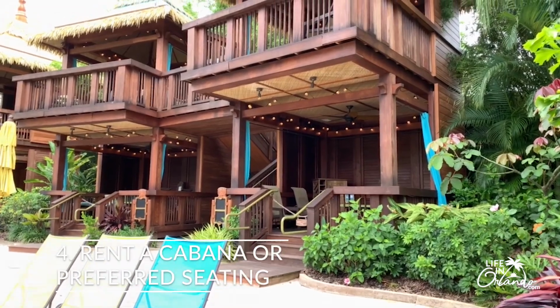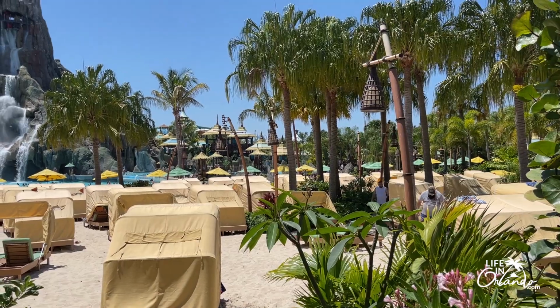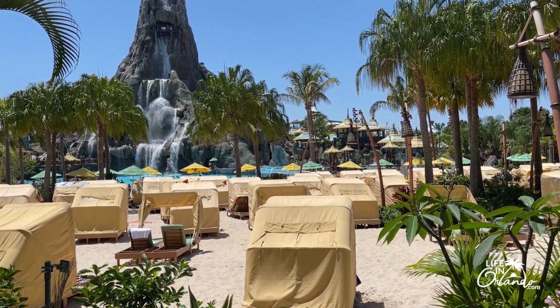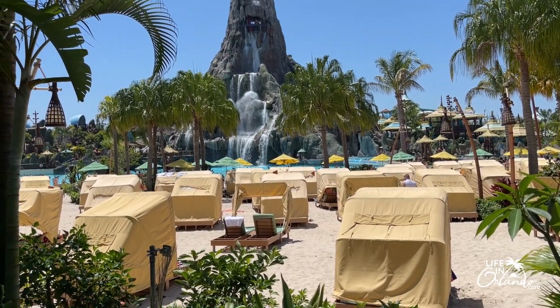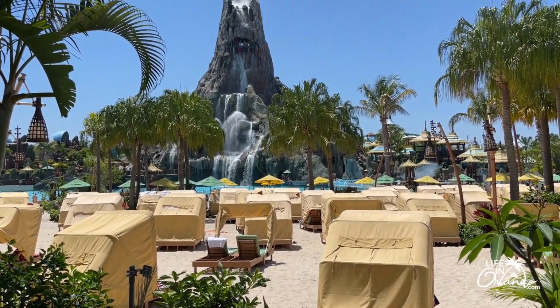Number four, for guaranteed seating or shade, consider booking one of the cabanas or preferred seating. Now, if you are going during a busy time, I suggest calling ahead of time to book these. The prices vary and are all across the board depending on the time of year. If it's not a super busy day, then you can possibly reserve that day of. But if you want a guaranteed cabana, then call ahead of time.